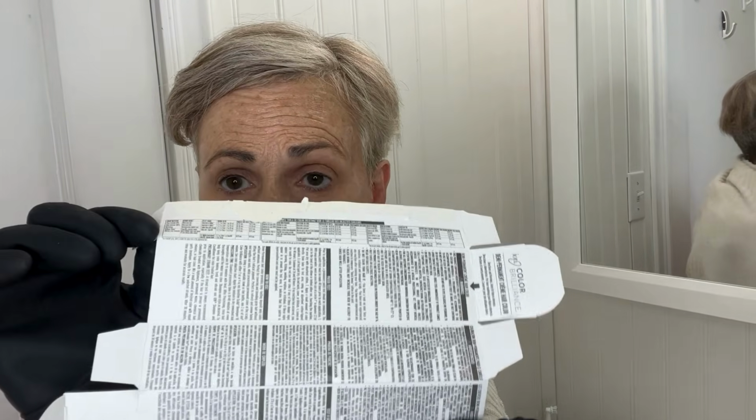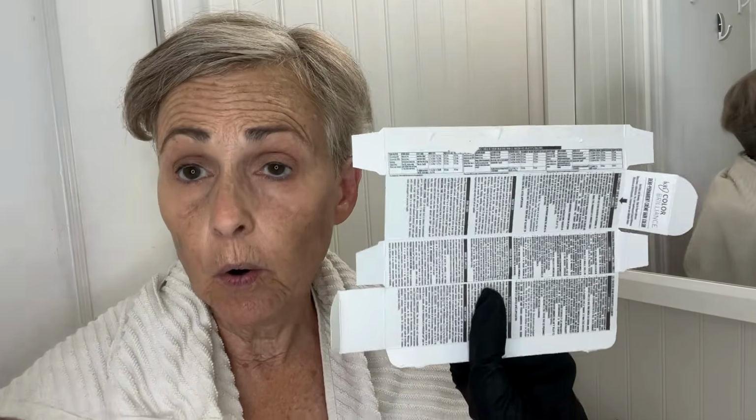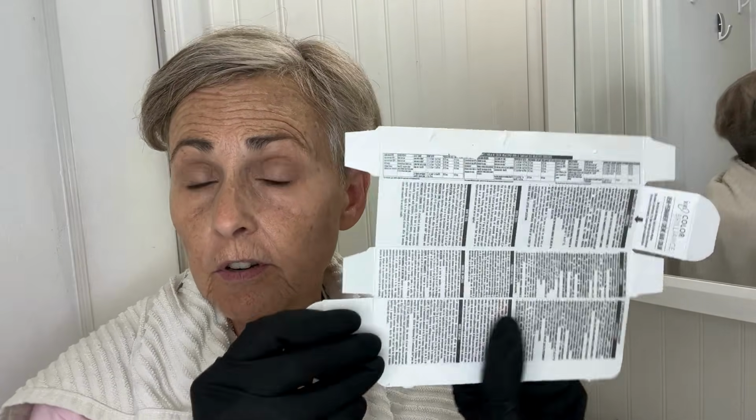Everything is mixed and I have my rubber gloves on and I've opened up the package that the Demi Permanent Hair Color comes in, and there's a chart in here and it tells you how long to leave the color on, if you're 50% gray, 100% gray, whether you're using heat or no heat. So you can follow the directions. Now, the maximum amount of time they say is about 40 minutes. I don't think that there'll be any color depositing action after that.